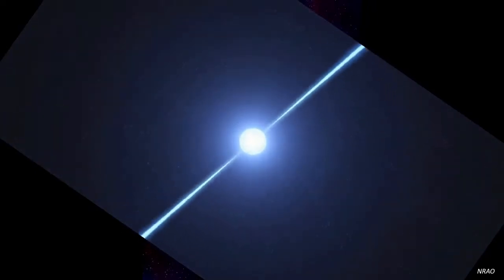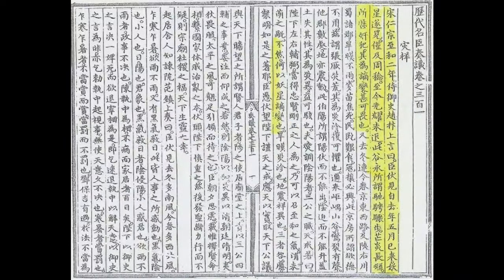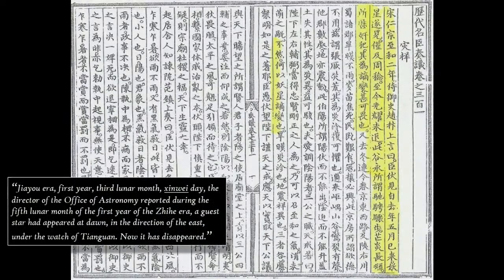Let's look at an example. In the year 1054 AD, Chinese astronomers observed what they called a guest star in the heavens. They wrote that it was as bright as Venus and visible in daylight. Accounts vary as to how long this guest star was visible for, but one record states it was visible for a whole year in the sky. Others, however, disagree, citing a much shorter period.